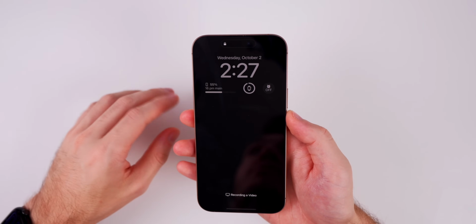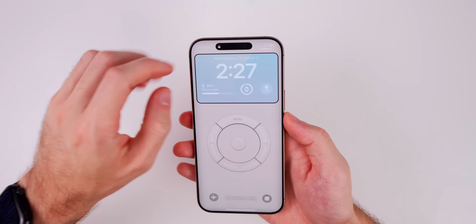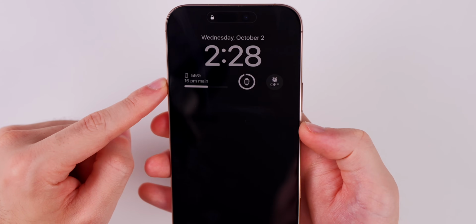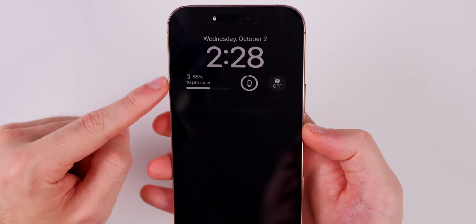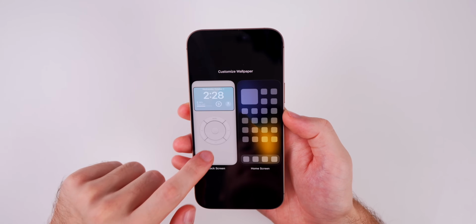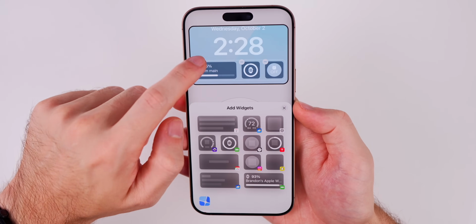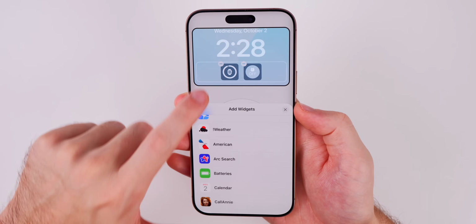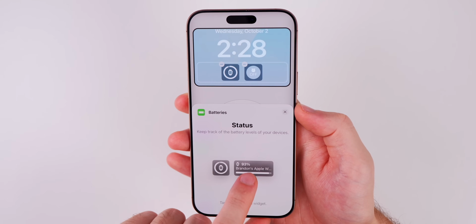However, if you want to avoid tapping on your screen to see your battery percentage, you can do what I've done here and add a widget so that along with the time, you could also always keep an eye on your battery life. So to do this, just tap and hold on your lock screen, go to customize and go to your lock screen, and then go right here and you want to add a battery widget. So mine pops up right here. If not, you can go ahead and scroll down until you get to batteries and select the big one.